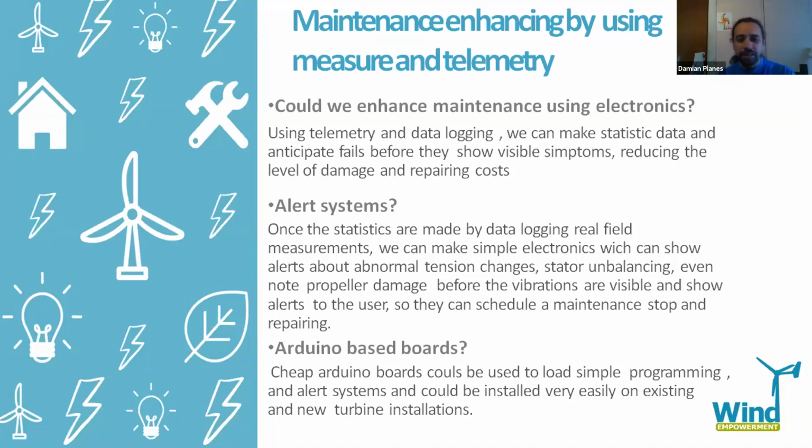Like Luiz, we were talking about measuring the tension, the balance of the alternator, to see if the propeller was balanced. So this kind of thing is very important. It's important to gather information from the turbines with the data loggers.